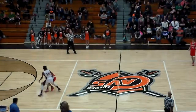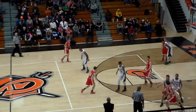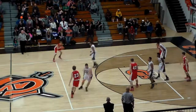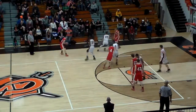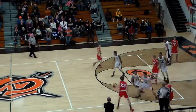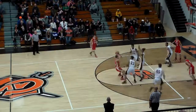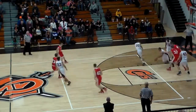Code gets the inbounds pass. Gets it across the timeline, being chased by Roberts. Off on the right side it goes. Broker. Now to Kruger. To Binkley in the corner. Back to Code in the left backcourt. Off it comes now to Broker. They're going to try to double team him. Gets the defender up in the air. Takes the jump shot. Won't go down.